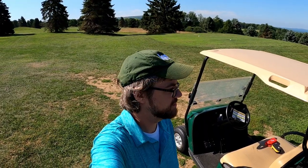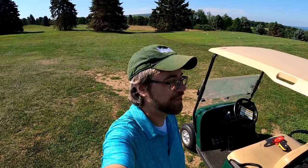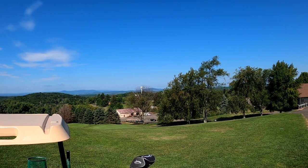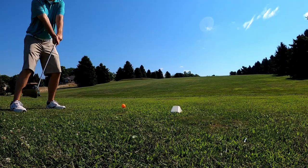So we are here, first tee box, Summit Hills. Another absolutely gorgeous day, I'm telling you what. It's gonna be hot today. It's already in the 80s and it's not even 10 o'clock yet. So we're gonna be trying some new things here. Hopefully it works out, but it's just a gorgeous day, man. Let's get right to it.